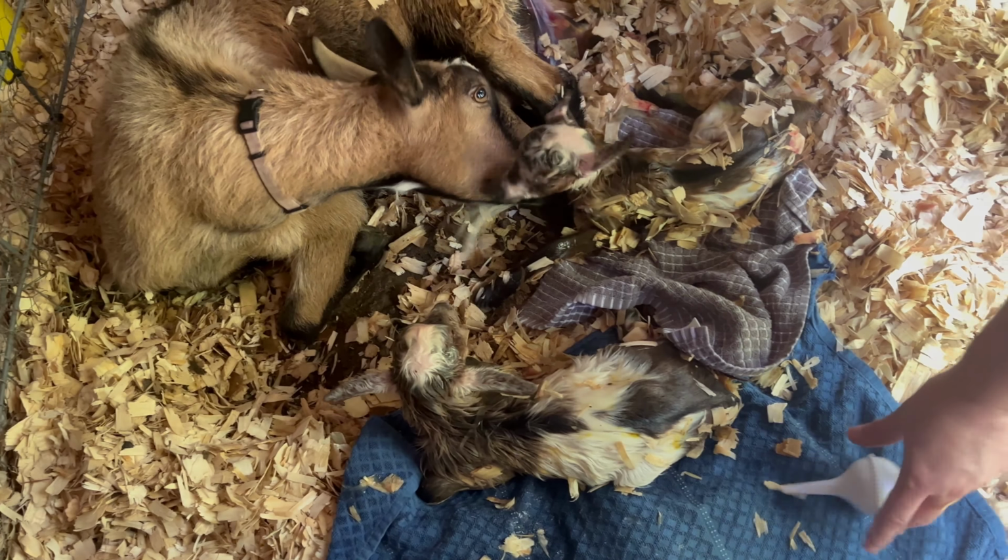This one has already nursed. The other one hasn't quite found it yet. It's taken him a while. Maybelle is being such a good mama to these two little adorable bucklings. We haven't picked names yet. We'll let you know when we do. Almost got it, buddy. Almost. Other direction, guys.